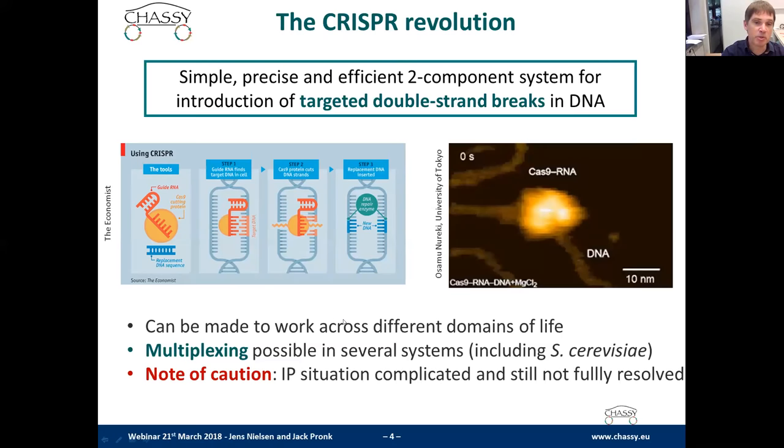One of the fantastic possibilities that this system offers is multiplexing. So not just introduce a single mutation at a time in one site, one locus in the genome, but to introduce multiple mutations at the same time. And I'll illustrate this in a few minutes.